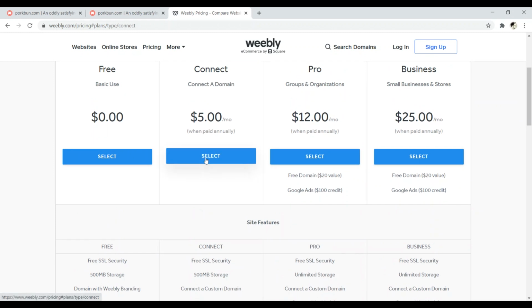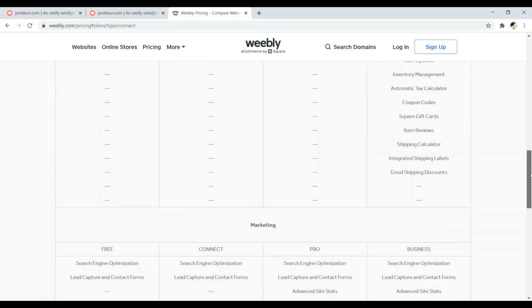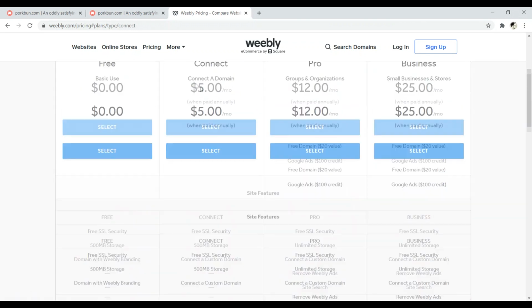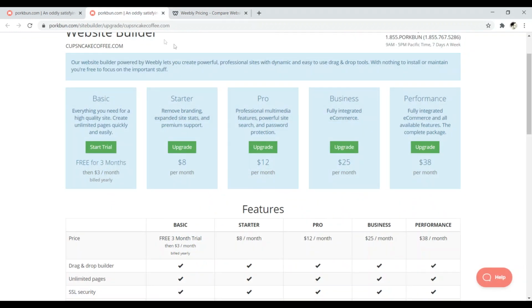So if I click here, click on select. All right, Weebly, this is not working. I'm clicking select. Okay, I give up. All right, so let's go back to Porkbun.